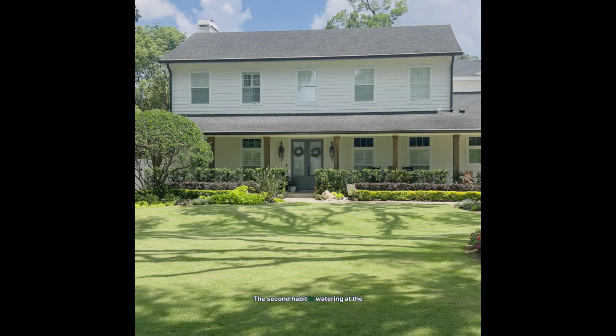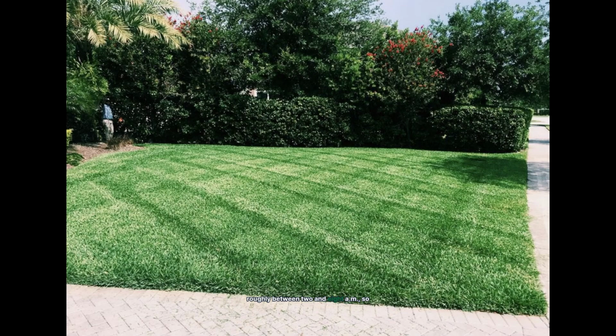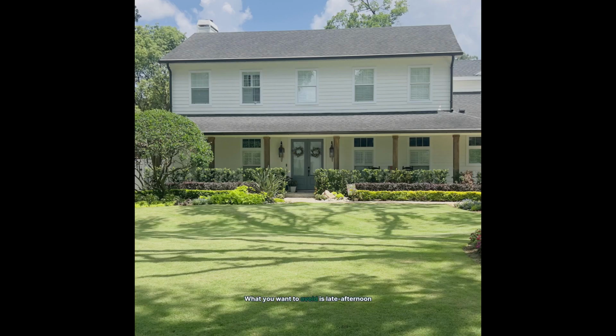The second habit is watering at the wrong time of day. The university's guidance is to water in the early morning, roughly between 2 and 8 a.m., so the blades dry quickly once the sun is up. What you want to avoid is late afternoon or evening watering, because that leaves the foliage wet through the night, through the dew, and into the next morning. And remember, extended leaf wetness is exactly what this fungus needs.